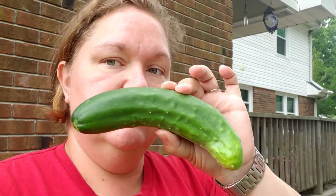But I think that is everything so far. Still enjoying these slicers. Getting plenty of yellow squash and the zucchini squash. So they're coming around finally. Took them a little while. They were a little behind, but you know, takes time.